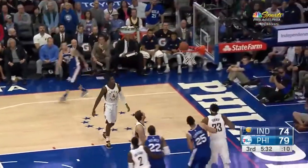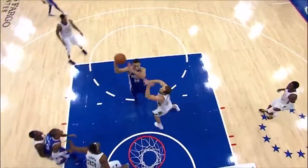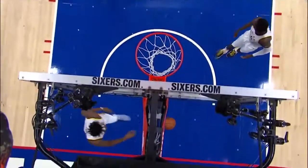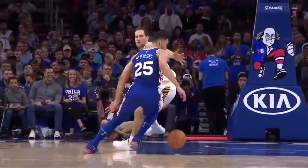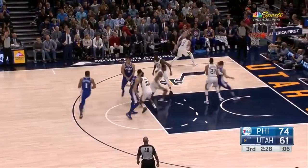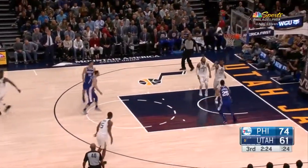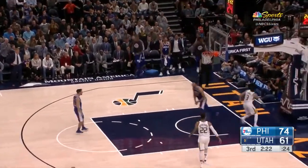Simmons working over Bogdanovic. A gorgeous move and finished by Big Ben. Because JJ's been so hot, he gave so much attention. That opens up the court for Big Ben. Look at him able to go one-on-one. Bogdanovic, 3 inches shorter and about 10 pounds lighter. Simmons stole it and slammed it for 2.